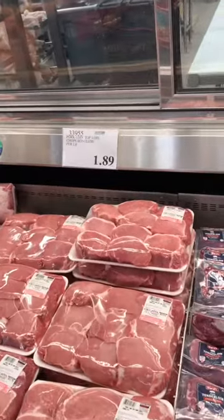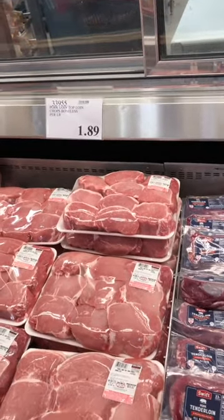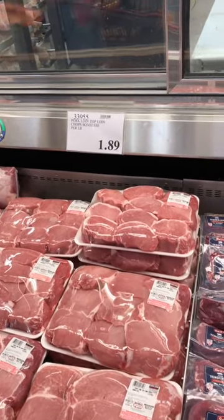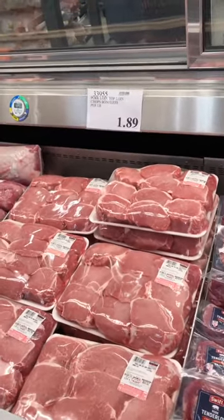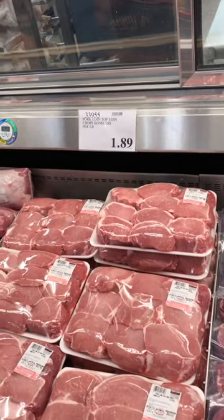So here's one thing that's really tempting. See these boneless pork chops? This is pure meat. It's really lean. It's very delicious. And it is $1.89 per pound. If I am near the end of my month and I have leeway in my food budget for that month, this is a very good option.